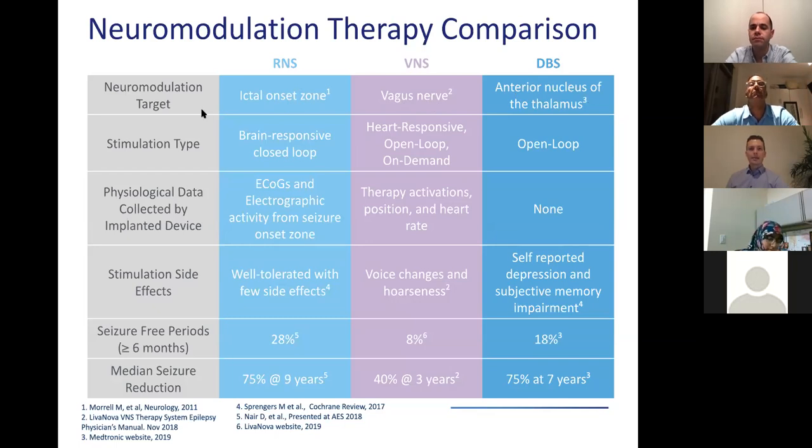thalamus. Stimulation type, you have open loop for DBS and VNS with a slight modification that's recent for VNS that allows us to target increases in heart rate. And over in the RNS corner, you have responsive neuromodulation, which actually listens for the abnormal activity before it treats. The data collected by the device right now for DBS, it's none, although the Percept device just came out to the market. That device allows us only to sense, it does not respond. And for sensing, you do need to be in the office together with a physician, and only at that time will you really be able to download that data.